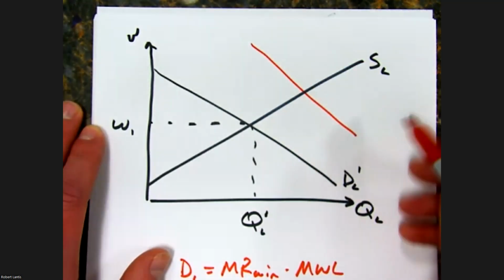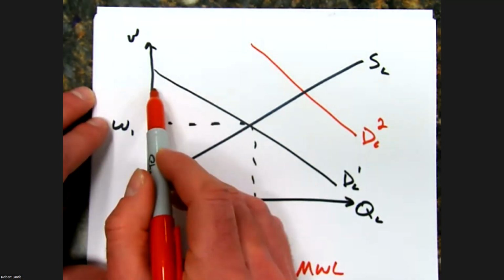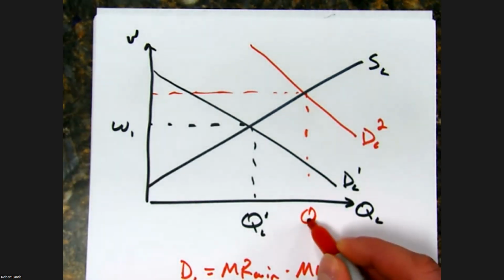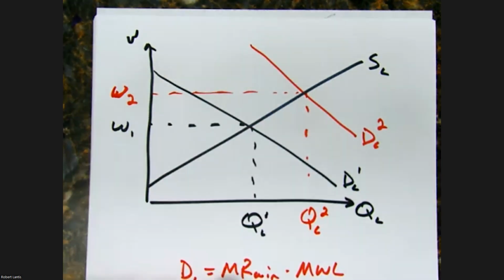So anything that increases demand for the sport will increase demand in the labor market, because those same players, even of the same quality, are now bringing in a higher additional amount of revenue. So anytime there's an increase in demand for the sport, we would expect to see wages and the number of players in that sport increase.